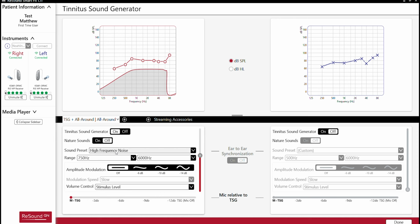Again, the tinnitus features are available for all technology levels and need to be activated through ReSound's SmartFit hearing aid fitting software. As you can see here in ReSound's software, ReSound have two categories of tinnitus masking sounds. Firstly, they're broadband sounds with four different types of noise to choose from. This includes high frequency noise, white noise, speech noise, and pink noise.